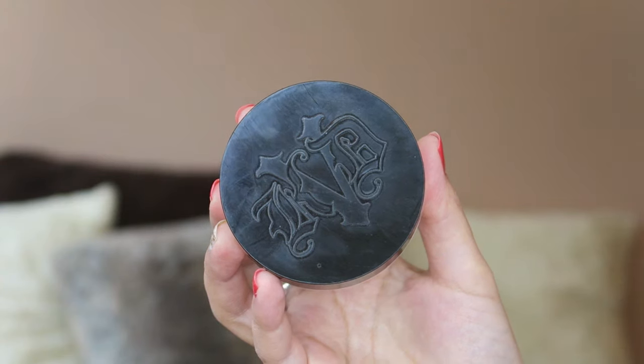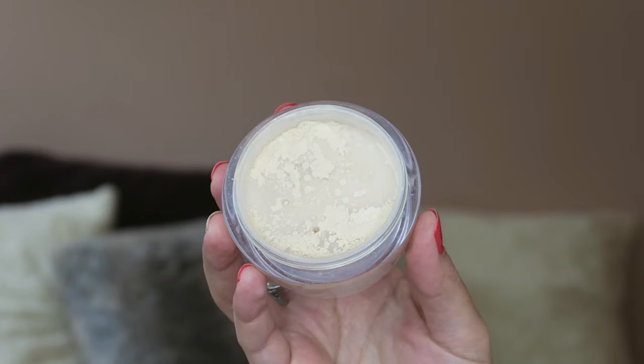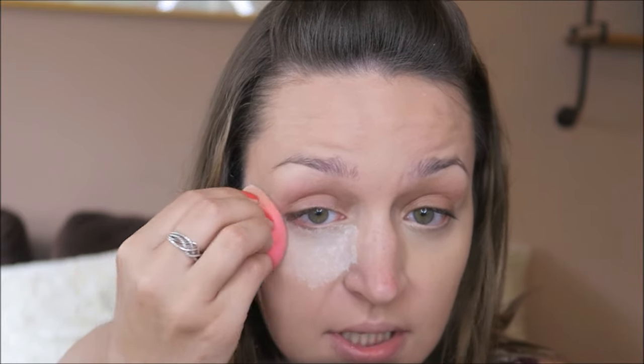Let me talk while I bake my eye. I was not in need of a new loose powder. I have enough of them, but when I touched this in Sephora, I kind of felt like I needed it because it's very soft and silky.